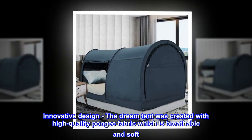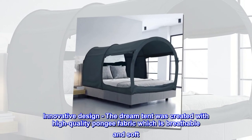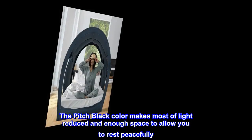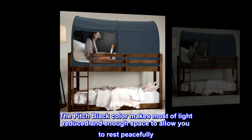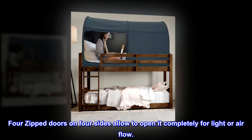Innovative design. The Dream Tent was created with high-quality pongee fabric which is breathable and soft. The pitch black color makes most of light reduced and enough space to allow you to rest peacefully. 4 zipped doors on 4 sides allow to open it completely for light or airflow.